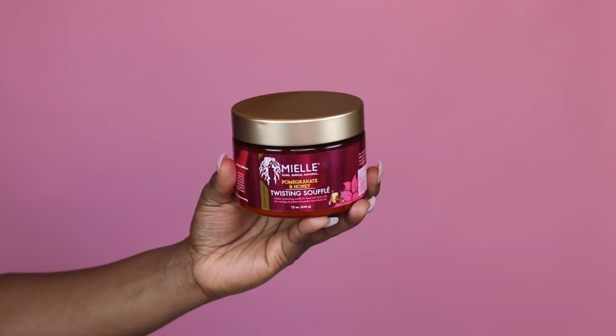Mielle Organics Pomegranate and Honey Twisting Souffle. This stuff, when I initially used it, I was beyond amazed. It is so perfect for thick, kinky, coarser textured hair, and I love it. Along with the definition that it gives, it has the most amazing smell. This stuff was bomb. When I first got it, I literally used it for like a month and a half straight without using any other twisting products, and I was like, hold on. It's good, but you can't just latch on to it like that. So Mielle, I think that Mielle definitely had a really big year in 2017. They came out with so many great new products, and this one definitely makes my top 5.